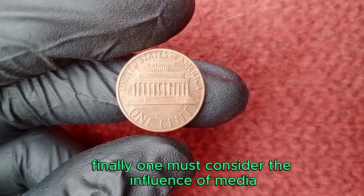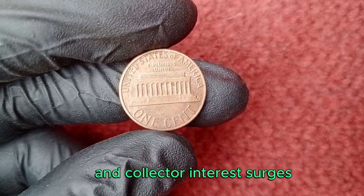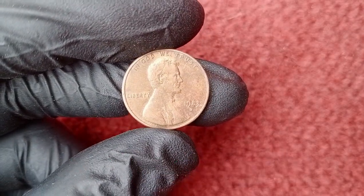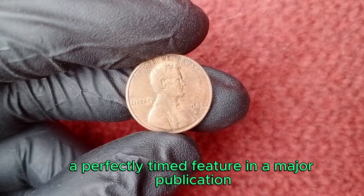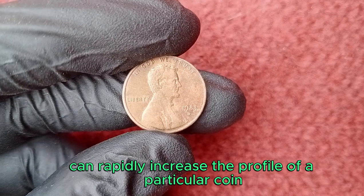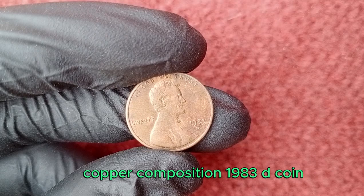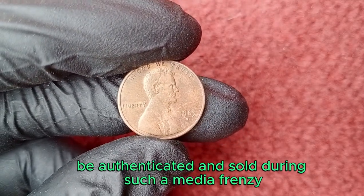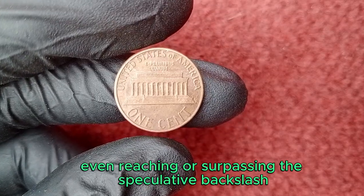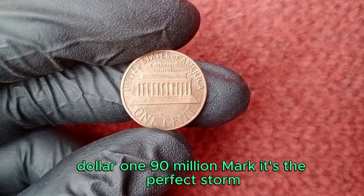Finally, one must consider the influence of media and market trends. As stories of rare coin finds go viral and collector interest surges, so too does the demand and price for key era coins. A perfectly timed feature in a major publication, a viral YouTube video, or a social media buzz can rapidly increase the profile of a particular coin. Should a high-grade, multi-error, copper composition 1983 D coin be authenticated and sold during such a media frenzy, its price could defy all previous records and expectations, even reaching or surpassing the speculative $190 million mark. It's the perfect storm.